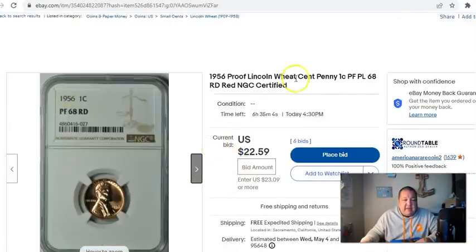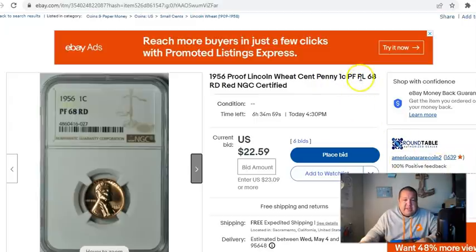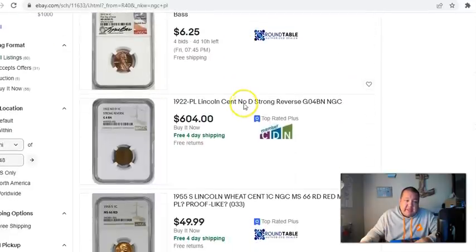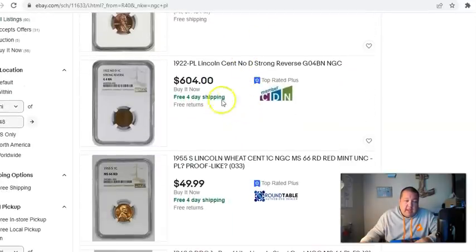Like this 56 here, the American Rare Coin typed in PL, and it has nothing to do with the coin because it doesn't say PL on the slab label. And, again, this is something to keep an eye out for. Even in 1922, that grade's good for, put PL, but that really means plain.